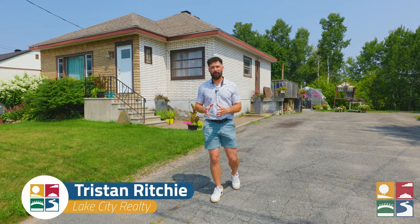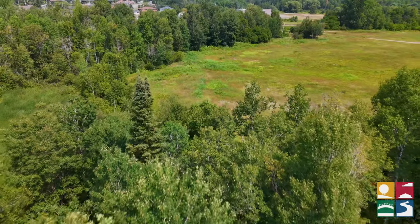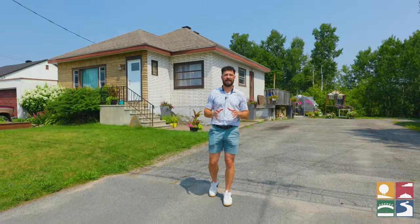A super affordable home in Capreol, and we aren't holding offers. Come take a look at 40 Vaughan. In the back, it's all bush, so you have no backyard neighbors, and the inside is a great layout. I can't wait to show it to you. Let's go take a look.